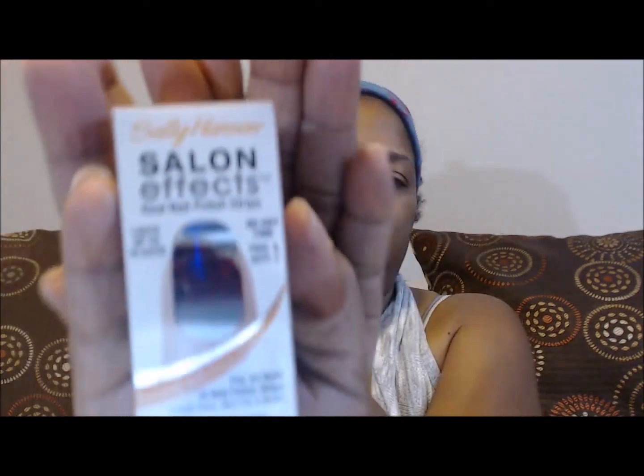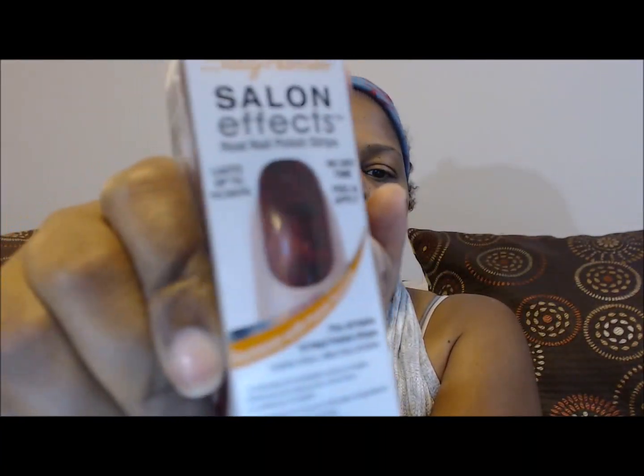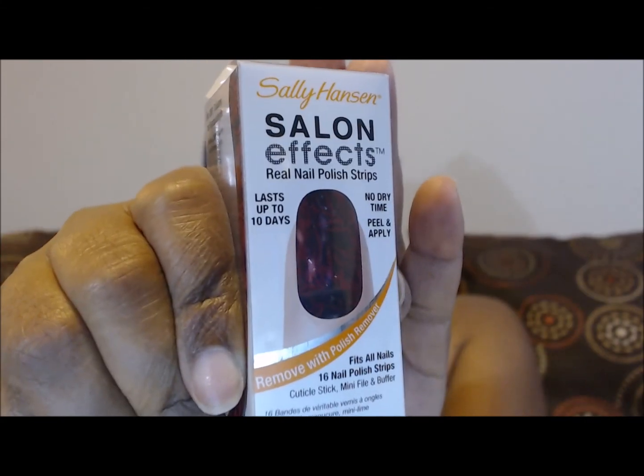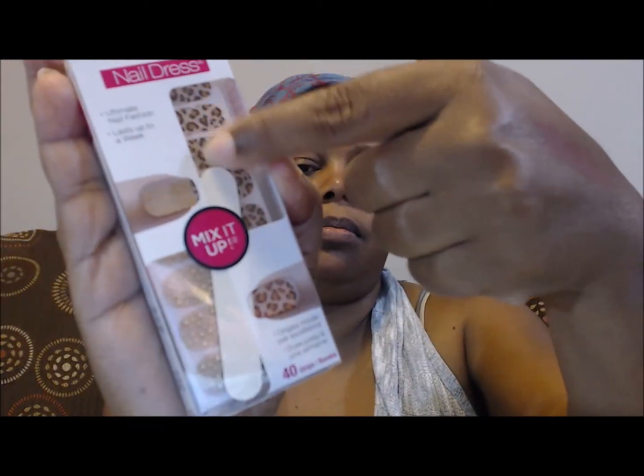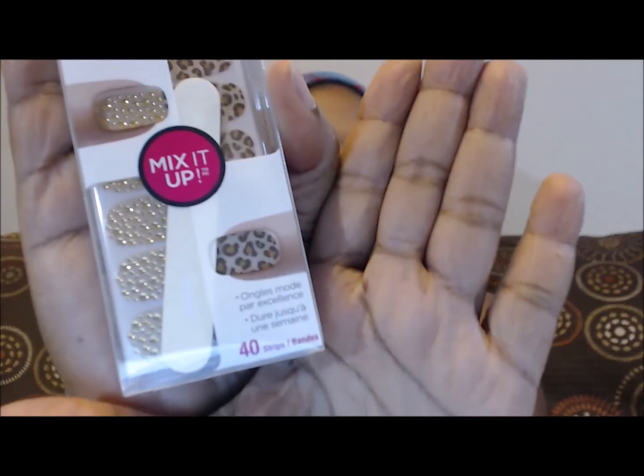Here's another one of the Salon Effects. And y'all see that looks like it's moving down in there. That's like a red and black lace. So, it says remove with polish remover, which is weird, but I guess it's actual polish. It's just peel and stick polish, I guess. We're gonna try. Here is the Kiss Mix It Up kit, and it's got two. It's got a tiger, like a, you know, leopard print, I guess, and then these really super fun stones on the other side. Those are going to be really, really pretty.